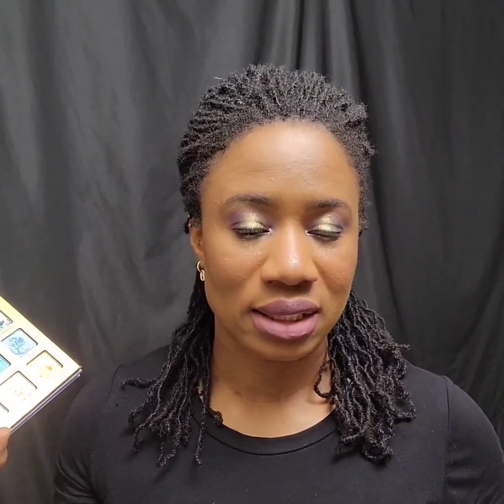It's beautiful, but on my eyelid it creases within minutes of putting it on. I will insert a look that I did. The first look I ever did when I got this palette, I was attracted to Narrowed Belly, the green.